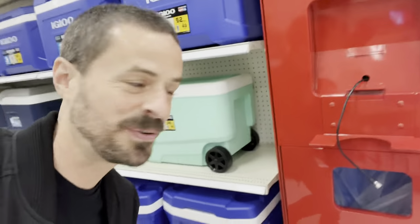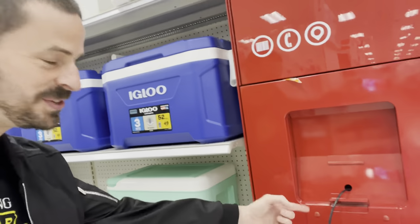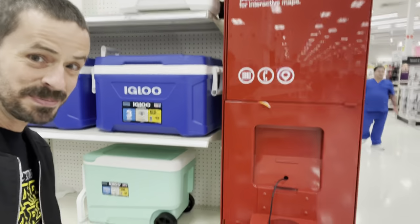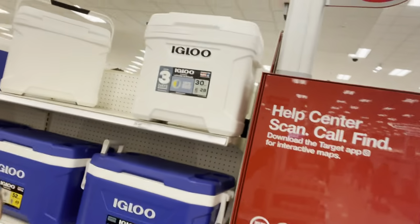All right, it's one thing to expect to see empty shelves on the day before Christmas, but to find that somebody stole or bought the price scanner at Target, well, that's a bit of a surprise. Crazy.